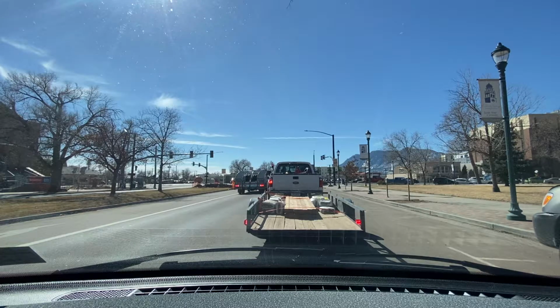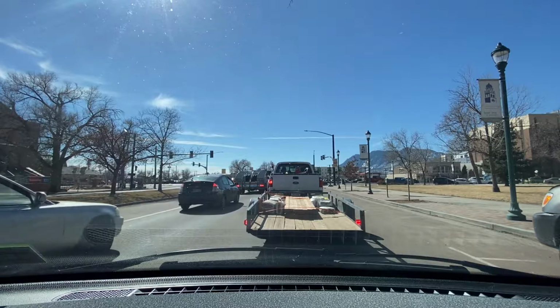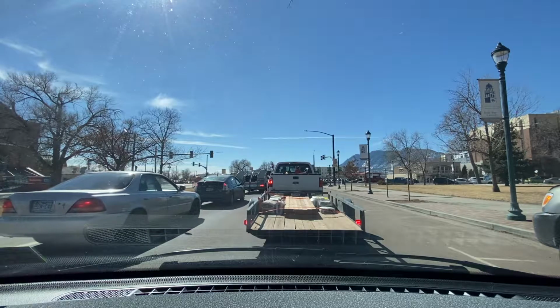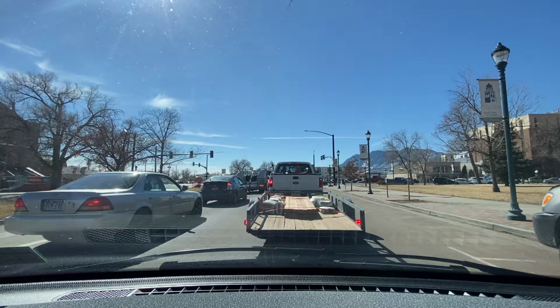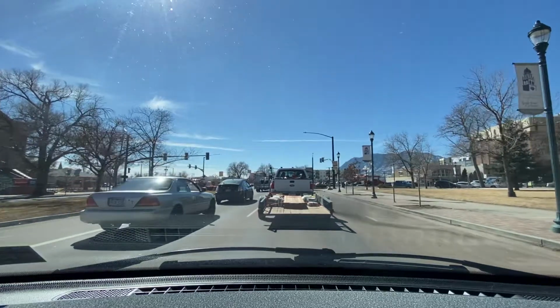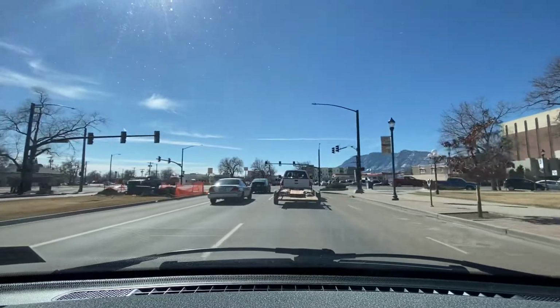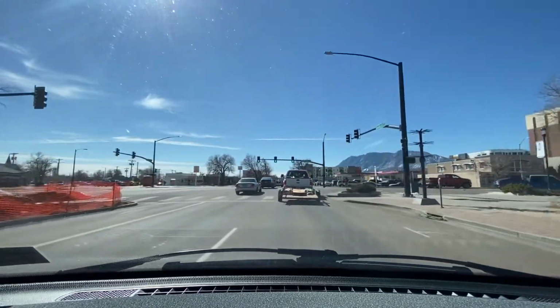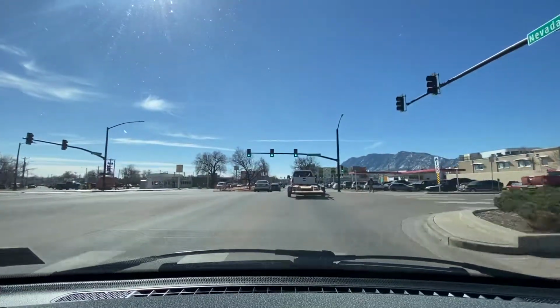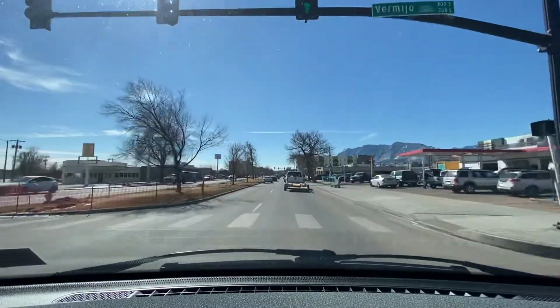From afar, you can see the mountains on my right. The mountains pretty much help enhance the skyline. We have a little Acura TL on our left-hand side with Colorado plates, bumping some bass. Dude, you need to tighten up your license plate or use some Dynamat sound deadening to seal up that rattle because it doesn't sound nice. We're at Vermillion and Nevada.